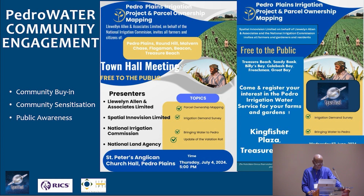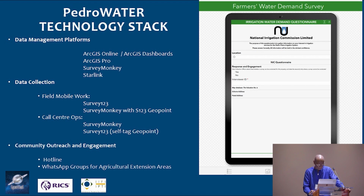Now, what is the technology stack that we used for the irrigation water census? At the management level, again, we would have used all of those things mentioned by Melanie yesterday. But in addition, we also engaged with SurveyMonkey and with Starlink, because some of the areas are remote. Telecommunication connectivity was difficult at times, so we had to take Starlink on board. The data collection using the field mobile modality would have involved Survey123 from Esri, and it would also involve SurveyMonkey with Survey123 in tow for geopointing.